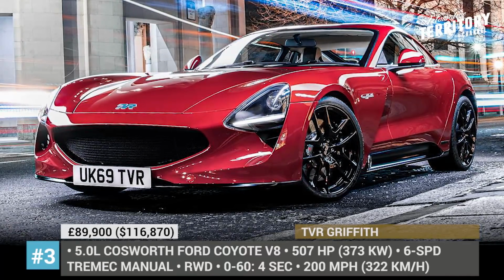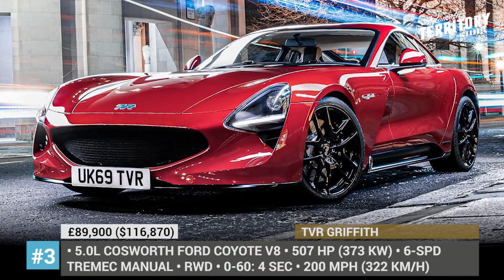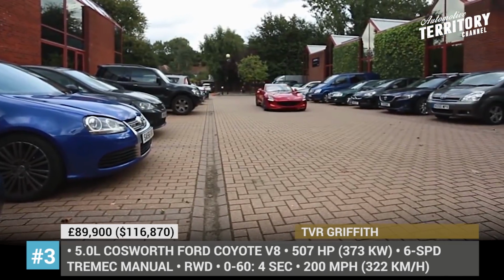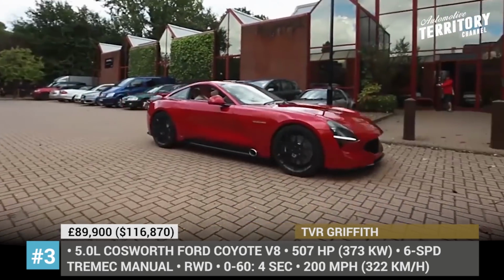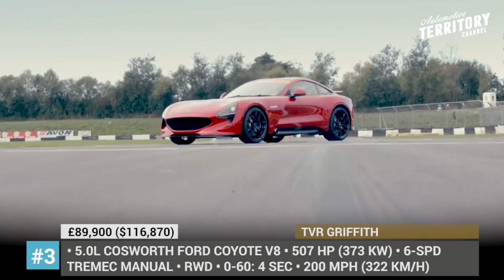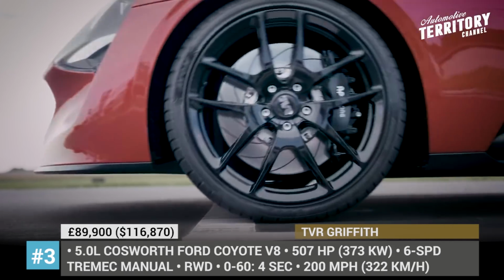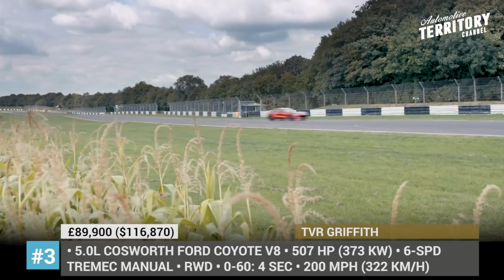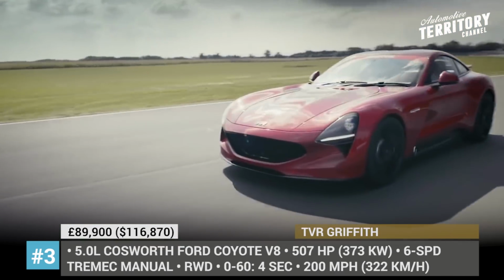TVR Griffith. Revived in 2017, TVR plans to return to the sports car market with the second generation of their legendary Griffith coupe that was designed by Gordon Murray. Under the car's bonnet sits a 5.0-liter V8 enhanced by Cosworth and a Tremec 6-speed manual gearbox that sends all 507 horses to the rear wheels.